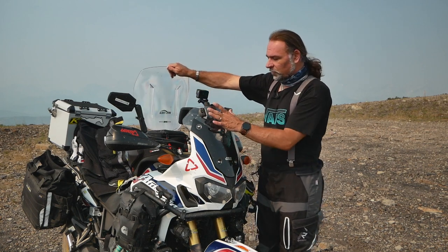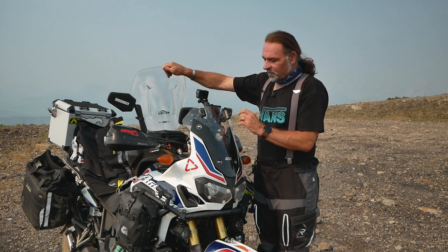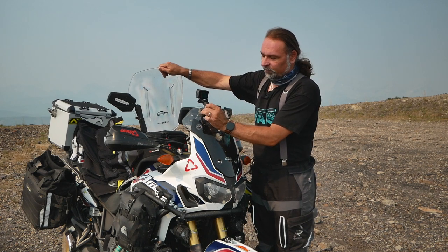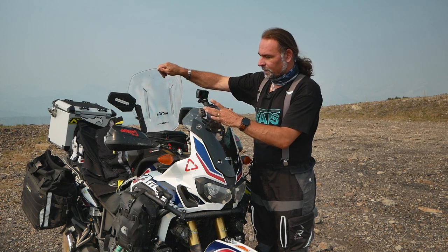So basically there's two clips that hold the top piece together, and there's little latches in the back. I'll show you that in a second, but you can also make adjustments here with the screw. How tight is it holding that top piece?